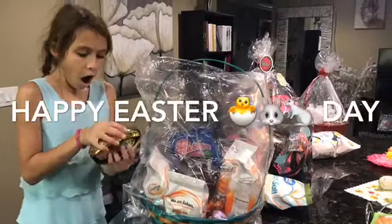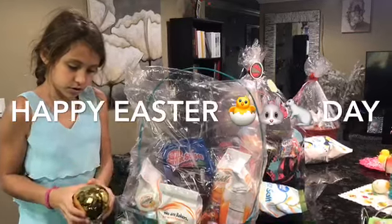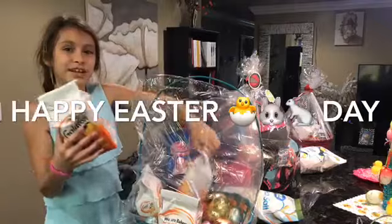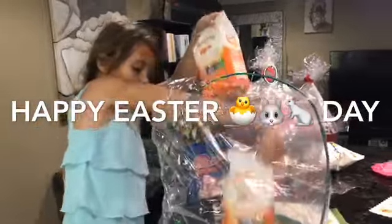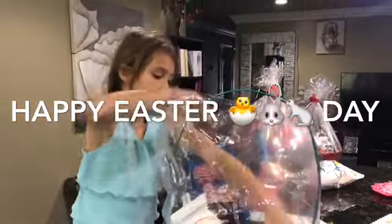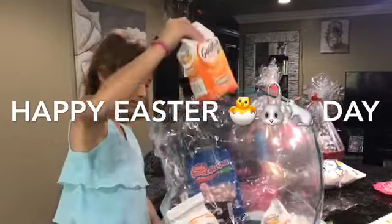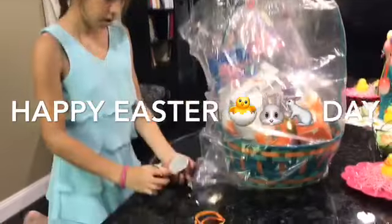Okay, so, oh no. Okay, we got this. Oh, my favorite snack in the world. It's goldfish. Goldfish. Did you put anything in all these eggs? I think there is something in these eggs. Say, what's in here?